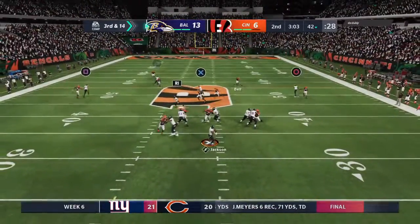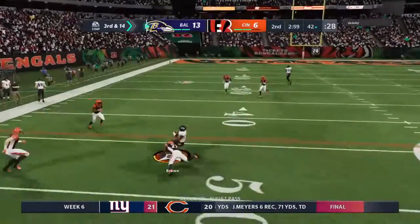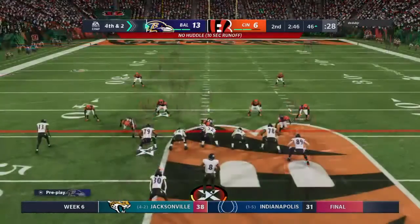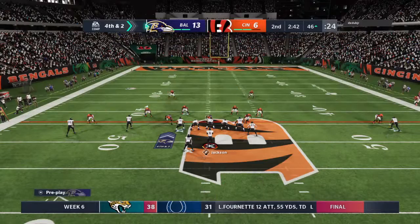From the gun, it's Jackson. Flushed out right. Catch is made by Marquise Brown. And he nearly got the first himself, but it appears he's going to be about a yard or two short.